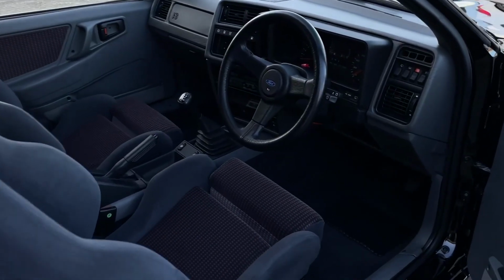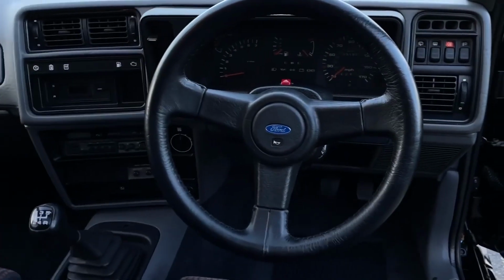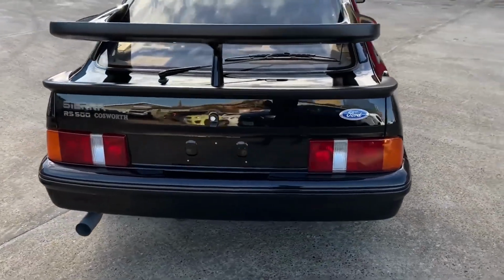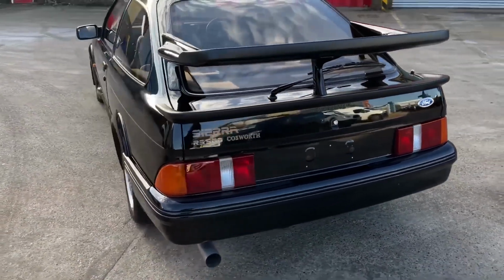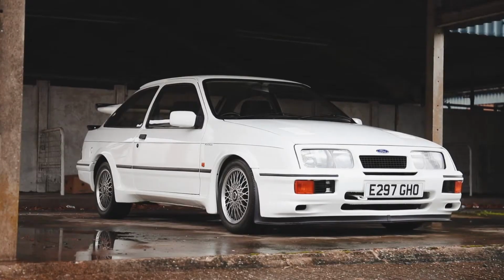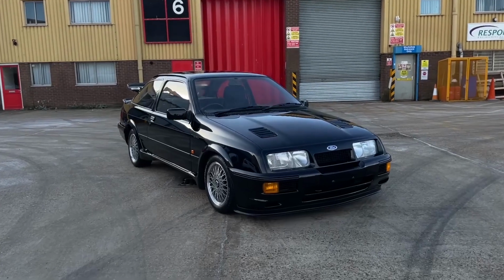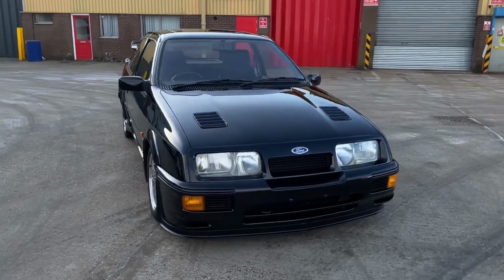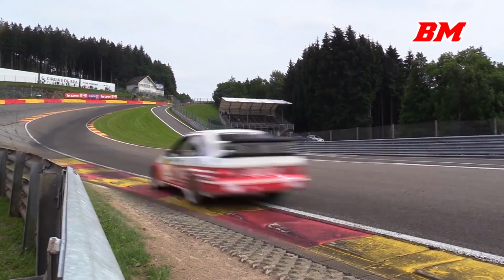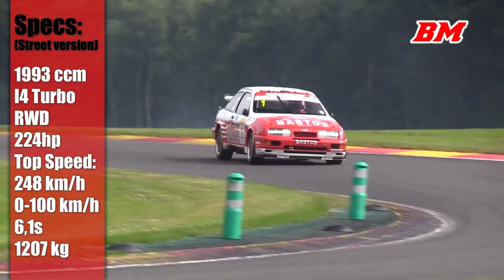All 500 cars were built in right-hand drive, and the RS500 was offered exclusively in the UK. Despite the list price, that was around 25% higher than the standard Sierra Cosworth, it sold out quickly. Interesting fact, in early 2023, a Sierra RS was sold for nearly £600,000. Listen to this beautiful sound.